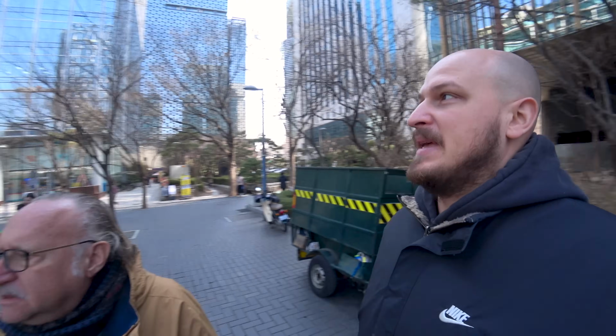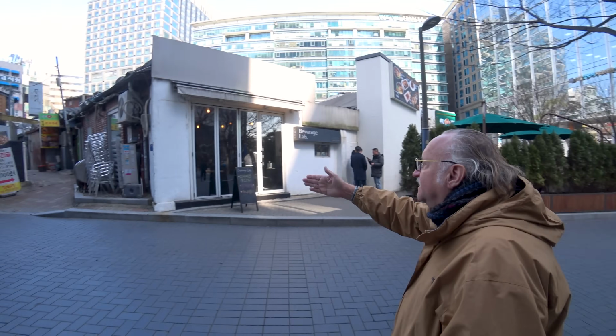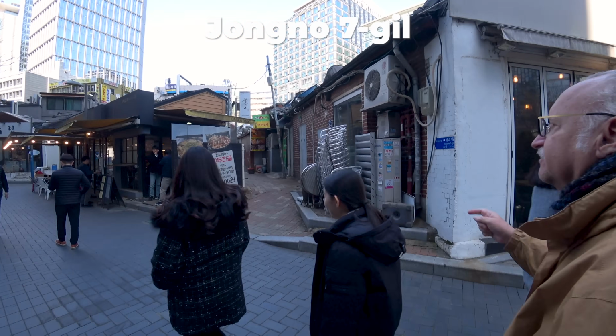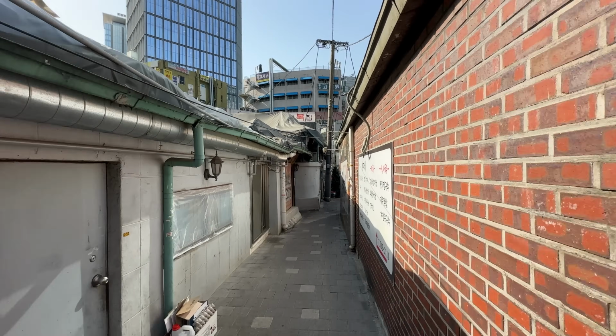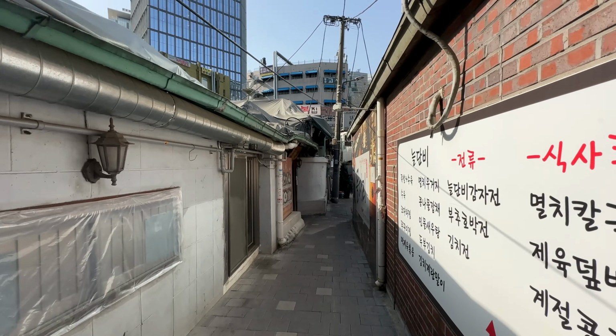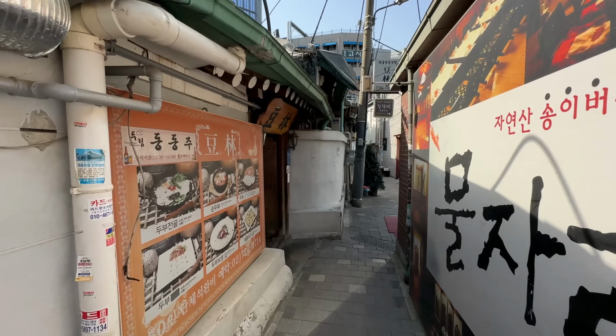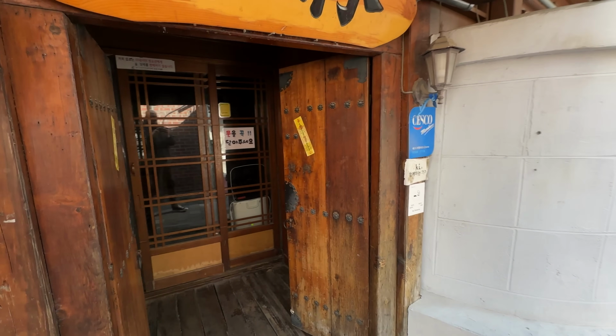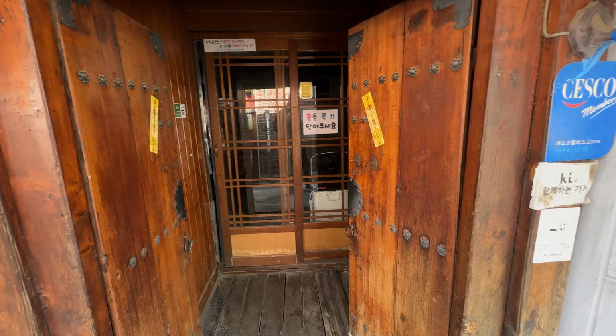So here we are. Alleyways. Alleyways in the midst of all the modern, beautiful skyscrapers. We got these little narrow things with lots of characteristic Korean food places that are not for foreigners. You see no English around here because this is where the Koreans who work in these skyscrapers have lunch and have dinner after work together in some fairly old buildings here, right?